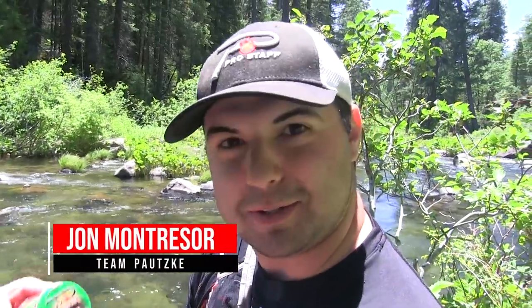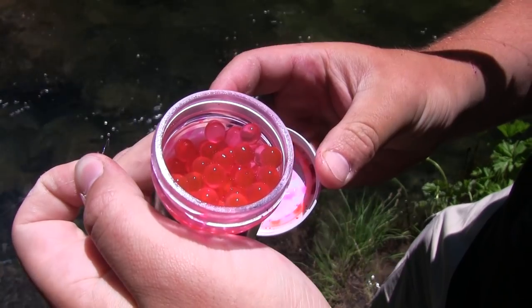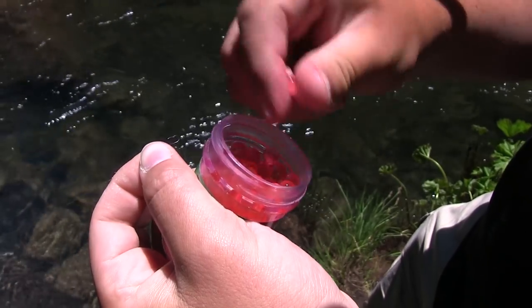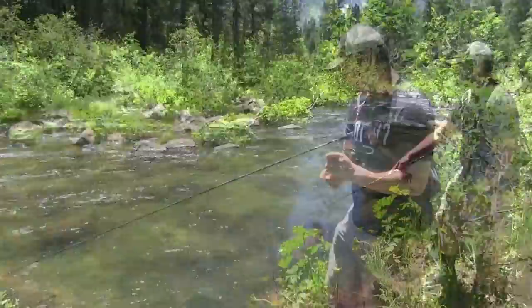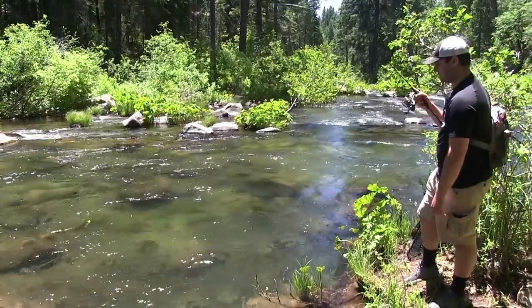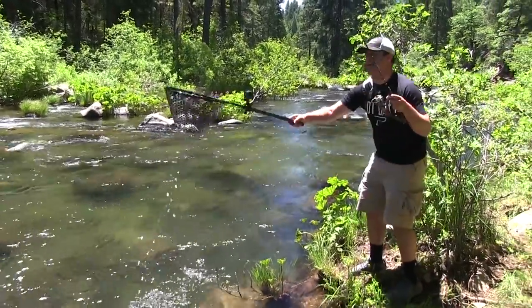Okay, guys. Today I've been using coho fireballs, my favorite fireball, for obvious reasons. When they get into the water, they have almost a transparent kind of look to them. And that keeps a real low profile bait on your hook. That's great for fishing high pressure areas, and it's been working very well today. Let's see if we can get one. There you go. Coho fireballs.